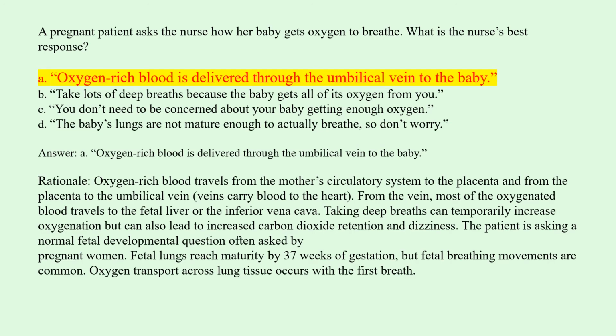Answer. A. Oxygen-rich blood is delivered through the umbilical vein to the baby. Rationale. Oxygen-rich blood travels from the mother's circulatory system to the placenta and from the placenta to the umbilical vein. Veins carry blood to the heart. From the vein, most of the oxygenated blood travels to the fetal liver or the inferior vena cava.